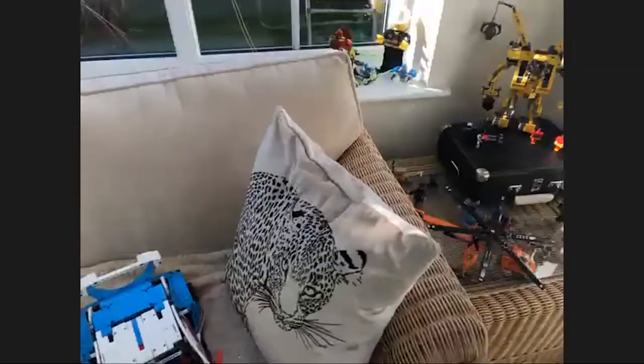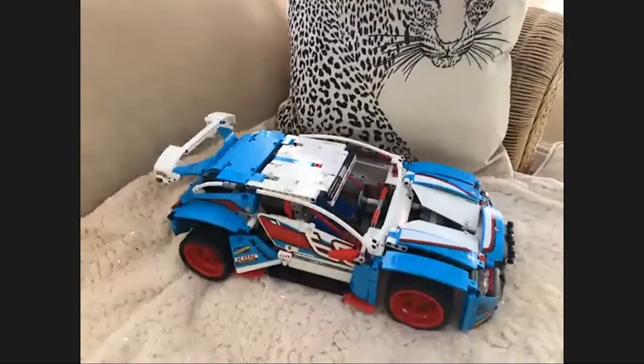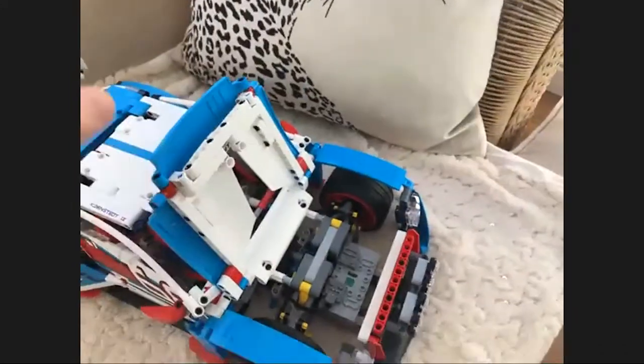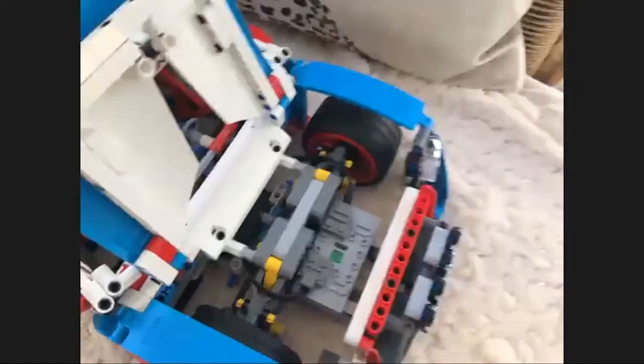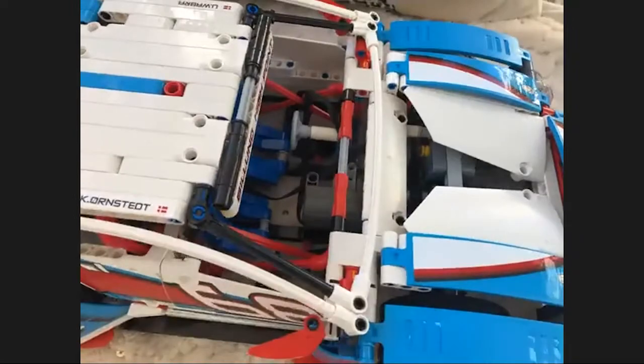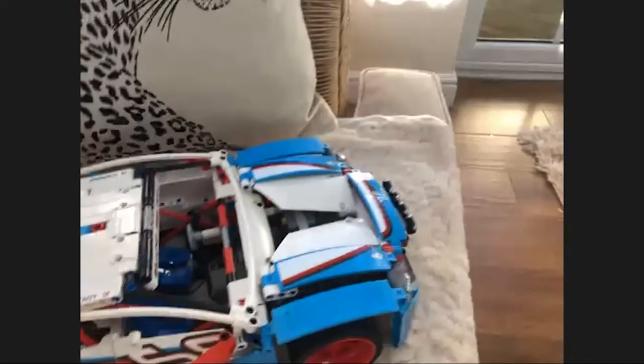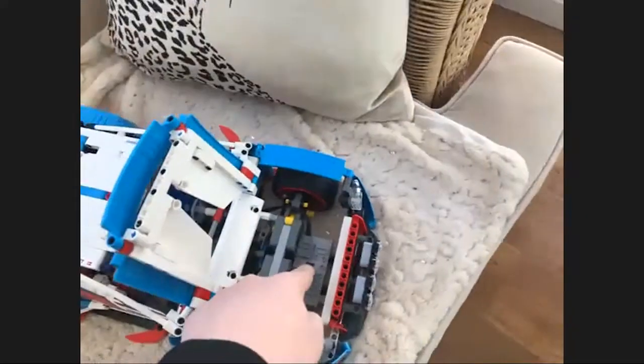And then over here, I have the Lego Technic rally car. However, if I open up the bonnet, you can see a battery box in there. And then there's a servo motor and a large motor in there, if you can see it. And I've also got a controller. So if I turn that on and then turn this on, you can see that I've in fact motorized it. So if I just pop it down on the floor, I have motorized it.